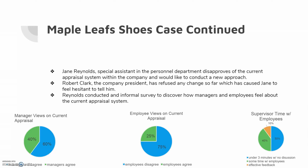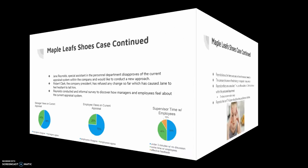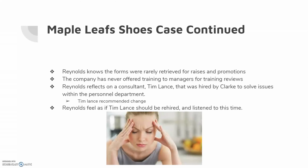These two names, Jane Reynolds and Robert Clark, are big names in the company, and especially in this case, as they're the ones that are relatively decisive to what happens. Essentially, Reynolds knows the forms were rarely retrieved for promotion or raises by her previous boss, McAllister. Because of this, most supervisors feel the evaluation program is useless.